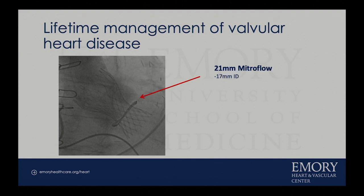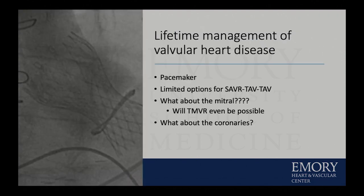This was an initial surgical valve, a 21 millimeter Mitroflow. The inner diameter is 17, which is very small. This patient's valve failed in less than 7 years. A 23 millimeter Evolut was placed inside, but the valve was placed extremely low. You can imagine all of the other things that it's interfering with. What about pacemaker? Certainly the membranous septum could be involved in this.